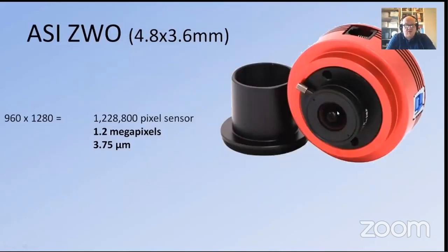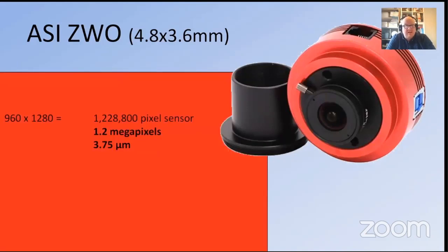Now, another camera I've got is the ASI ZWO120. Now this is a dedicated planetary camera, and it's got a much smaller sensor, so 4.8 by 3.6 millimeters compared to 30 by 20 something for the Canon 6D. And here you can see also it's got fewer pixels, and this is a 1.2 megapixel sensor, and the pixels are smaller, 3.75 micrometers compared to over 6 micrometers for the Canon 6D. And here again, the red shows the relative size of the sensor of the Canon 6D. And here in blue is the relative size or proportionate size of the ASI ZWO120.